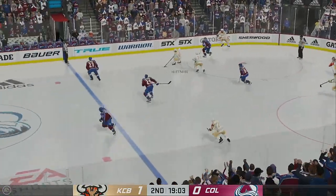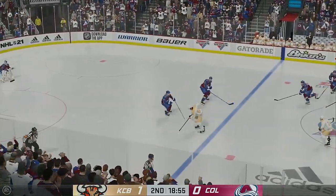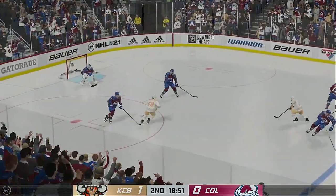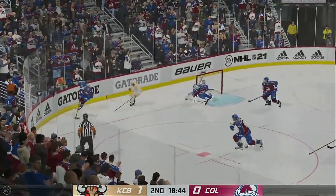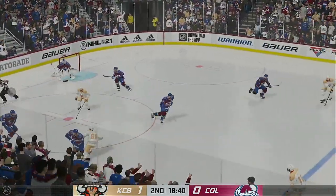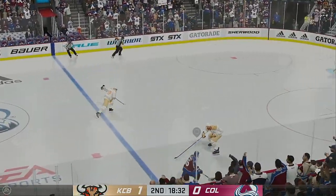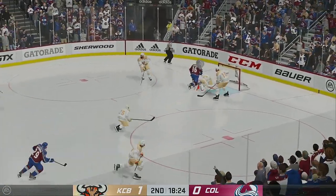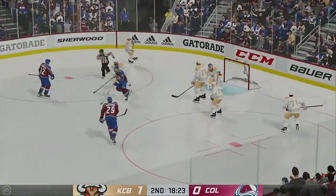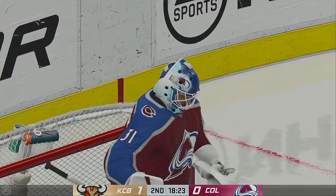Bufflin's got the puck now in his own end. Kansas City's got it against the boards. Manages to hang on. A chance! Blocker saved by Grubauer. The Avalanche have the puck against the boards. Receives the pass. Drives it to the crease. Stones him in front. Yeah, it's a sharp save, James. Right in the middle of the ice, he makes the stop and pushes it away.